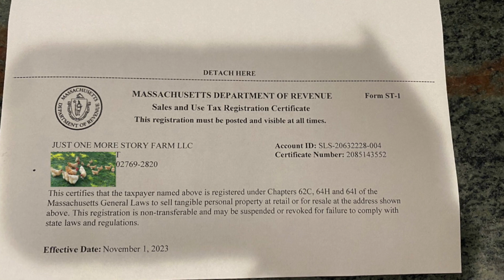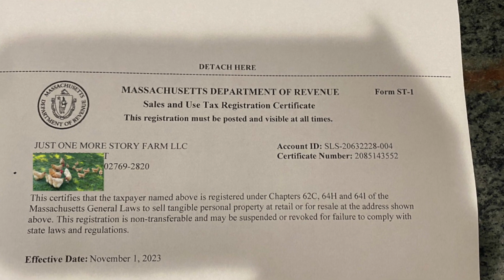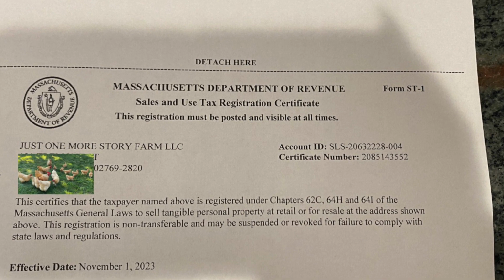Massachusetts sales tax license. So the next step in getting my soap business off the ground is getting a sales tax license. I live in Massachusetts, so that's the one I'm applying for. And so I want to share that process with you and how that all went. So hopefully if you have to go through this process, at least seeing it done beforehand can make it a little bit smoother for you.